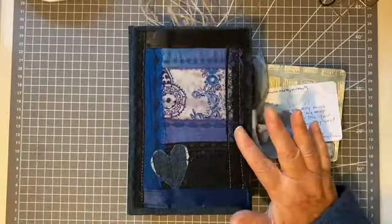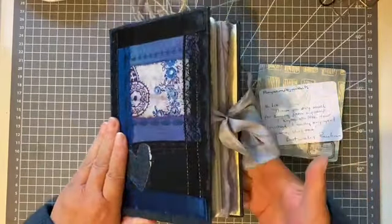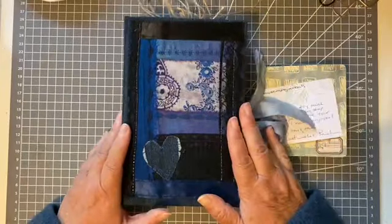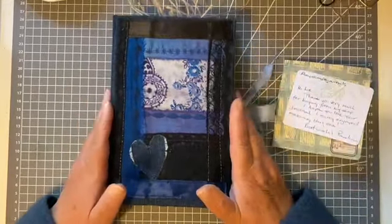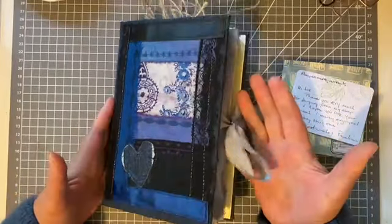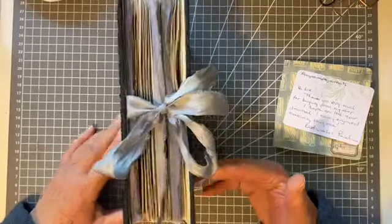I treated myself to a journal, and although we make journals, I thought it would be nice to buy a journal. I see other crafters do this, and they buy the journal, and then they make it their own, and they use it for lots of different things, and that's exactly what I'm going to do.